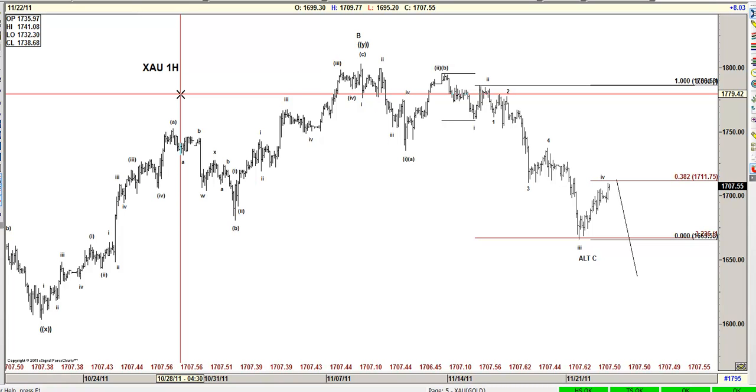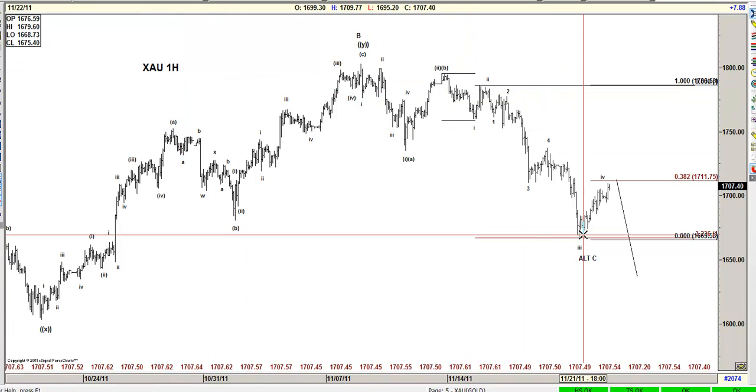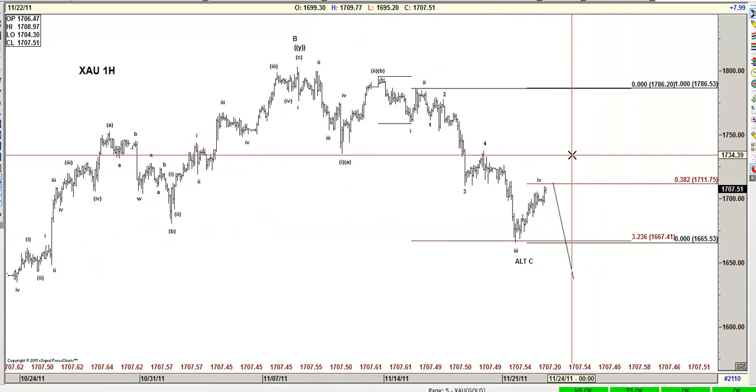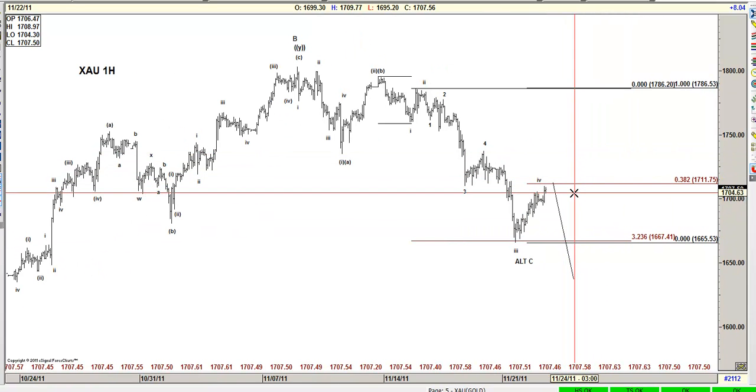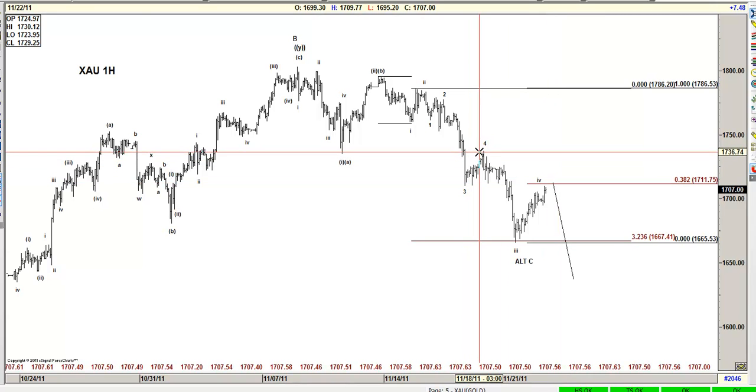Can be a flat. Well, a flat has to be the 5 waves. Can be a triangle. We can be right now in the B wave of a flat. Nobody knows. So don't get too excited chasing wave 5s in gold, because you guys can get burned right there. As of right now, we're running the 5 waves to prove you wrong. The trade right now in gold is selling at 1711 against 1736.